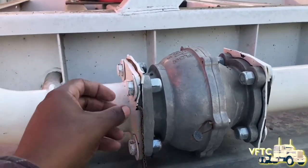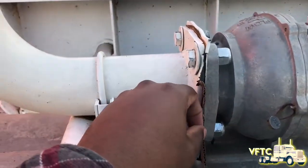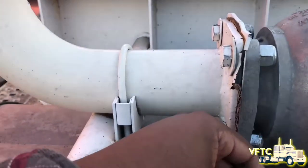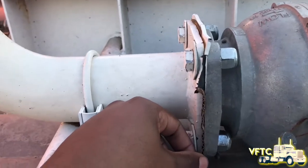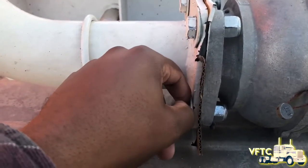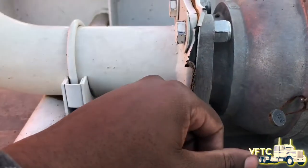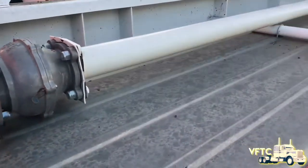We weren't getting no power blowing off our sand, so we had to loosen the bolts all the way, put this cardboard in there, and it worked a little bit. But right now my trainer is still taking his break. I think he's eating some breakfast, so I'm waiting on him. We're going to come out here and loosen these bolts, and put some thicker rubber in between here, that way we don't have this problem again. Other than that, the trailer worked good.